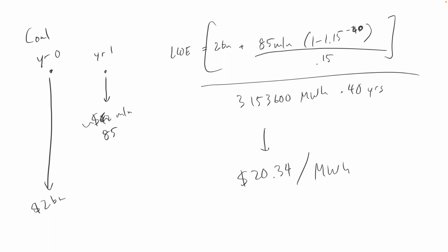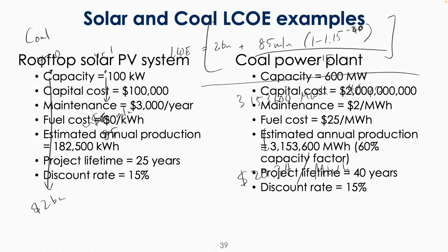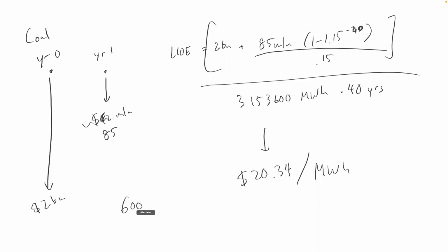The plant has a 60% capacity factor. You have to include that in the energy production. Yeah, good point. If I did not include this number, but you have the capacity factor, you can use the capacity factor to determine what that would be. So that calculation would be 600 megawatts times 8,760 hours in a year times 0.6 as the capacity factor. Okay.